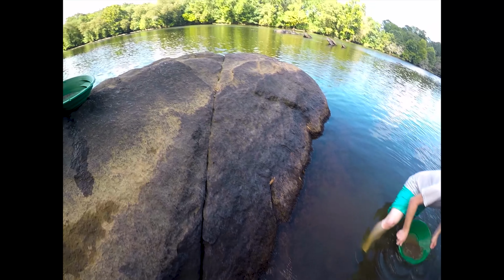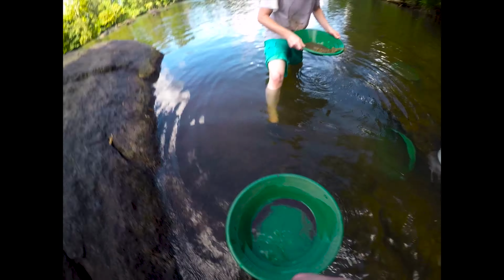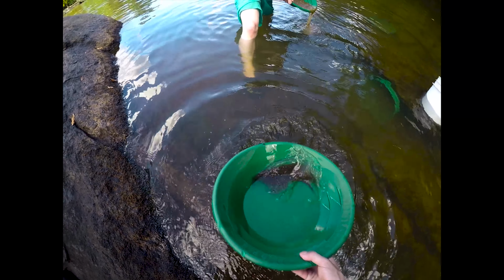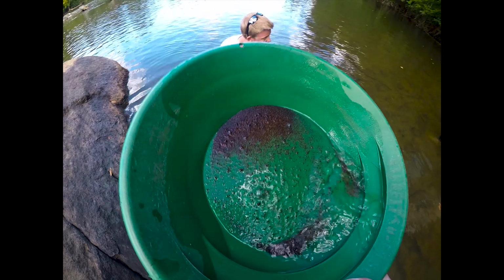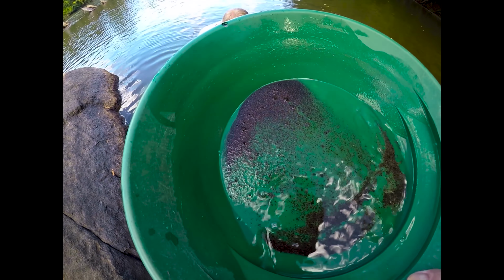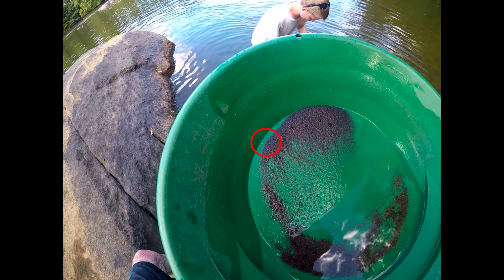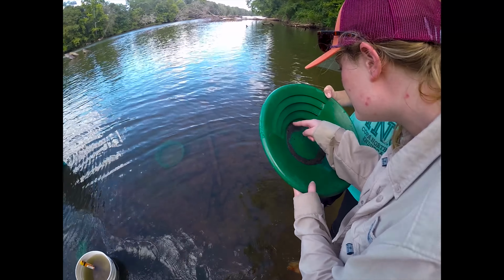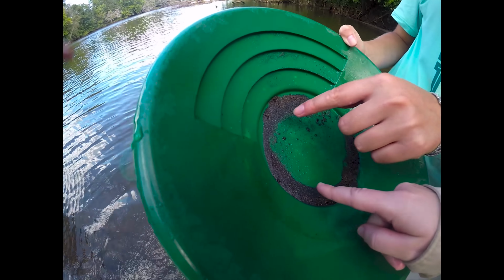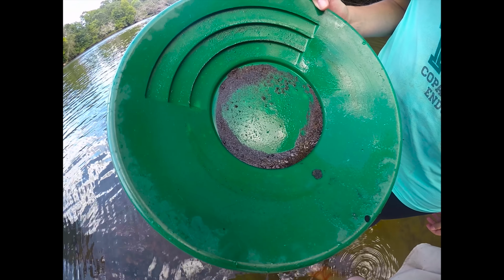So let's see if there's enough gold in this pan to show up on this GoPro. Hopefully. Did you see I got some? Oh yeah, I think that'll show up on camera better than this. So there is a flick. Right there. Let's see what Leticia's got over here. Yeah, look at a good one. Look at the gold sitting on there. Wonderful.